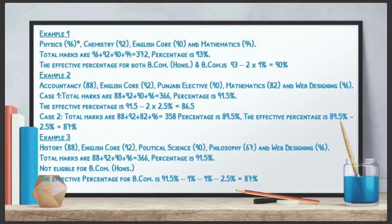So for each subject, all of you can see there's a 2 into 1%. So for 2 subjects, physics and chemistry, there has been a deduction of 2%, and the student has lined it up at a 91%. There's a calculation error here in the 91%. Apologies for that, but yes, there will just be 2%.